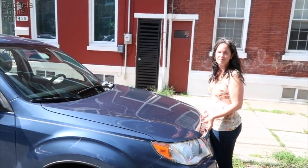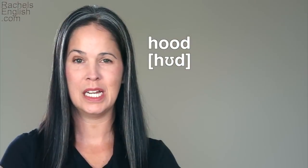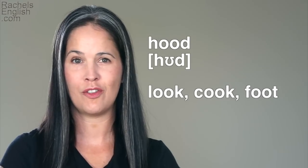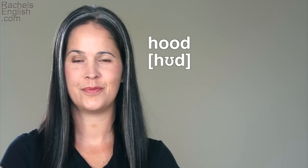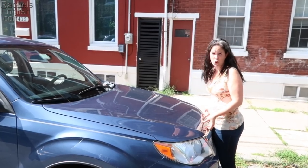And the hood. I actually have no idea how to open this thing. Hood. Double O making the sound like in look, cook, and foot. Hood. Say that with me. Hood. And the hood. I actually have no idea how to open this thing.